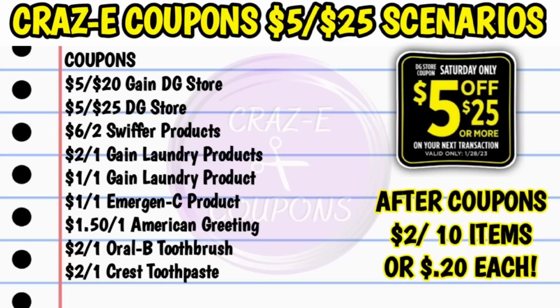The 6 off 2 Swiffer products, the 2 off 1 Gain laundry products, the 1 off 1 Gain laundry product, the 1 off 1 Emergency, the 1.50 off 1 American Greeting Cards, the 2 off 1 Oral-B, and the 2 off 1 Crest. That's going to put your subtotal after coupons down to $2 for all 10 items, making each one just 20 cents each.